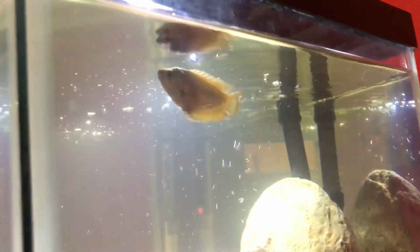And last thing I want to point out with these guys is, like many other fish, the males usually are much more colorful and larger than the females. Oh, and he's hiding. But with that being said, that's pretty much all you need to know about a dwarf gourami to keep them.